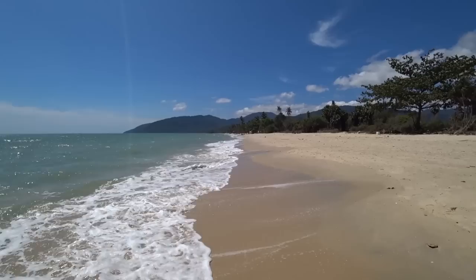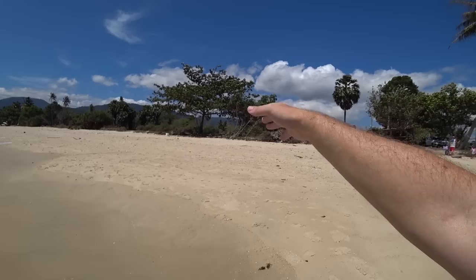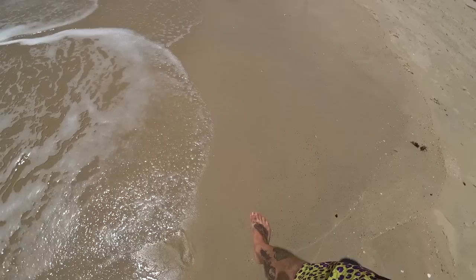There's not actually that much rubbish litter on the beach. What has been washed up is just at the back. Sand's really nice and soft. This is paradise. Honestly, this is paradise. Why is there nobody here? Why do people not come to places like this? It's so underrated, it's criminal. Look at this place.